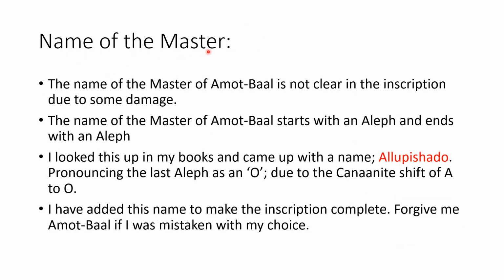The name of the master of Amotbaᶜl is not clear in the inscription due to some damage. The name of the master of Amotbaᶜl starts with an aleph and ends with an aleph. I looked this up in my books and came up with a name, Allupishado, pronouncing the last aleph as an O due to the Canaanite shift of A to O. I have added this name to make the inscription complete. Forgive me, Amotbaᶜl, if I was mistaken with this choice of mine.